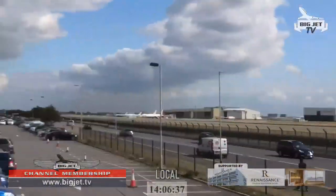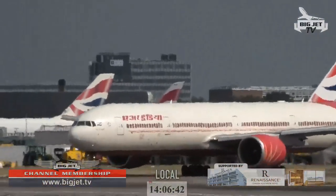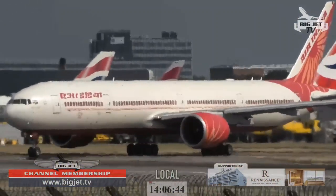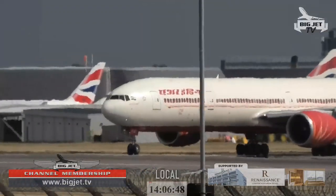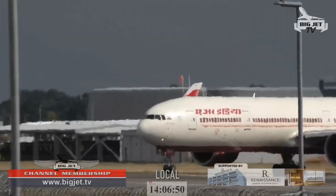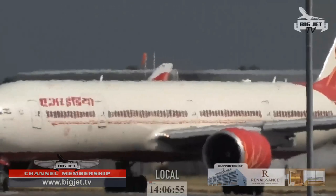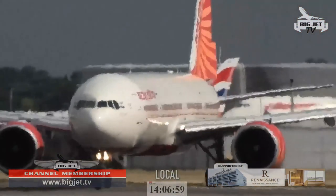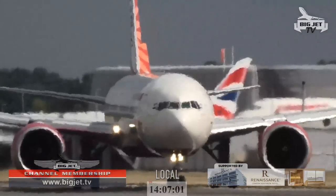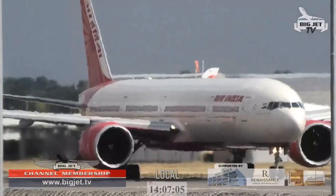Air India's 777-300ER. Second Air India departure of the day. Had their Dreamliner earlier on. Looking very smart. This could be a straight out departure, tearing and bearing. See, the rudder cranked right over. That's him steering it. Here we go.